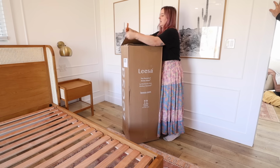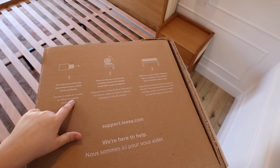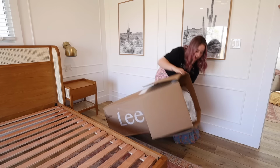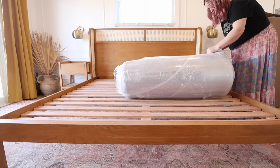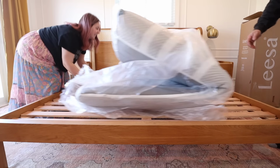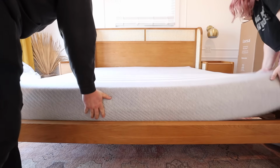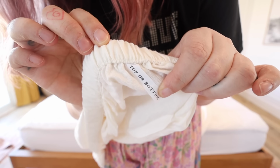Let's unbox it. Turn this box on its side and remove your rolled mattress. When the company labels the top or bottom, chef's kiss.